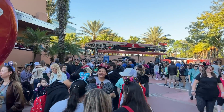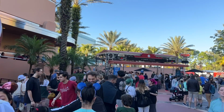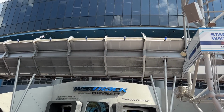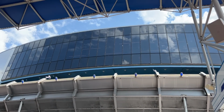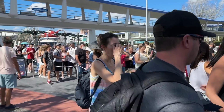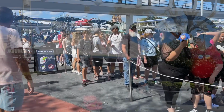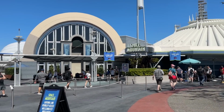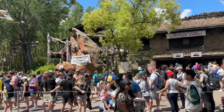Reason number one, you get to take advantage of all the single rider lines. Single rider queues are available at certain Disney rides, including Test Track and Soarin', Rock 'n' Roller Coaster and Smuggler's Run, and Expedition Everest. You may also get to skip a portion of the line at Space Mountain if you're a single rider. Just look out for the sign in the queue that gives you instructions on where to go. While single riders don't always guarantee a shorter wait, more often than not, they can cut it down significantly.